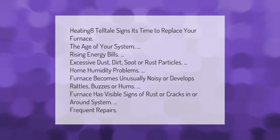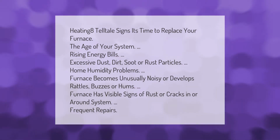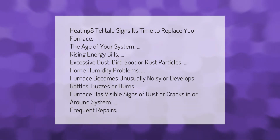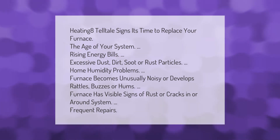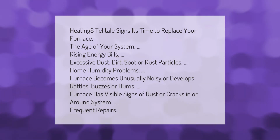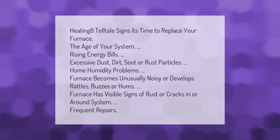Heating: 8 telltale signs it's time to replace your furnace. The age of your system. Rising energy bills. Excessive dust, dirt, soot or rust particles. Home humidity problems. Furnace becomes unusually noisy or develops rattles, buzzes or hums. Furnace has visible signs of rust or cracks in or around system. Frequent repairs.